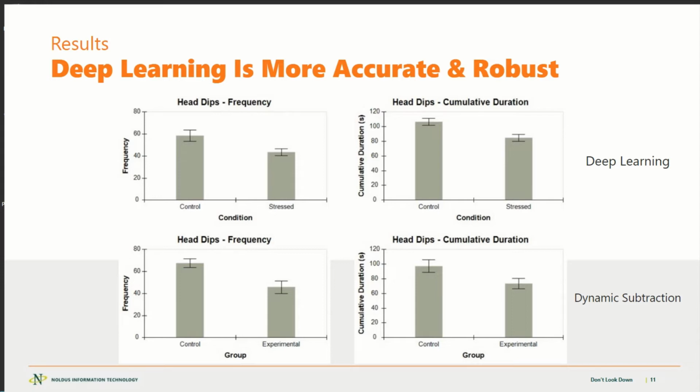And it's a little bit less necessary to look at the comparison between the control and the stress, because I already told you that stressed animals spend less time at the edge. So it's not surprising that they have fewer head dips. Okay, what we're really looking at is the deep learning versus the dynamic subtraction.